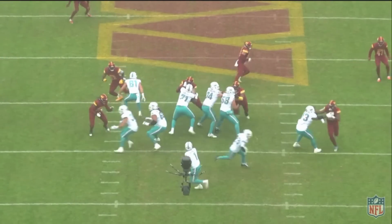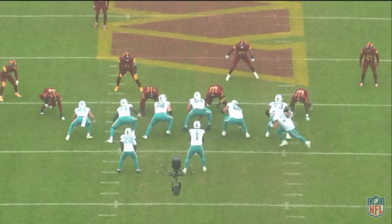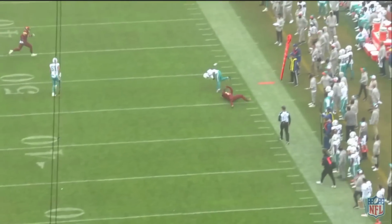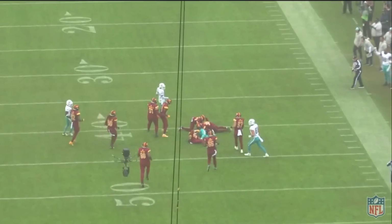The shift, the motion, the play action. Look at the angle drop. Again, this little subtle thing: it's not a straight drop back. He's lined up to throw to the right. That's most people's left. Make somebody miss. Good decision. Big chunk. Let's go.